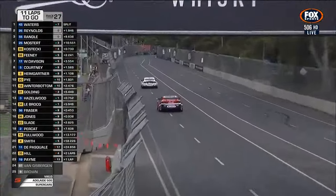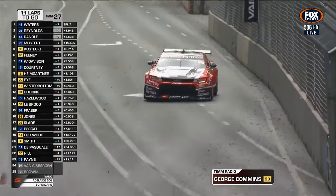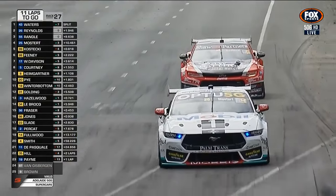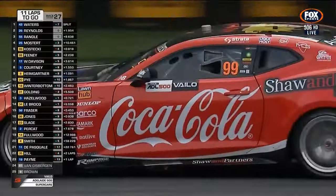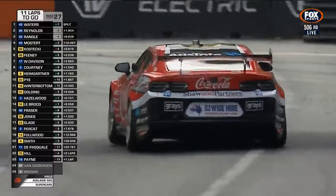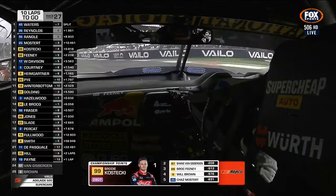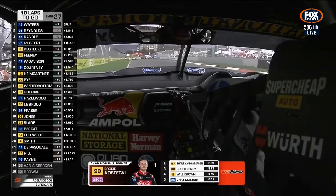The other part of the story today, and we haven't really spoken about it at all, was the battle for third position in the championship, which coming into today, Brock Feeney and Will Brown were separated by 9 points. The Will Brown drama on the opening lap has allowed Brock Feeney now to move up into third position in the championship, and roughly 60 points adrift is Will Brown. So almost a 70 point turnaround with the drama for Will earlier.